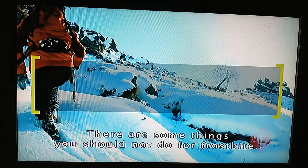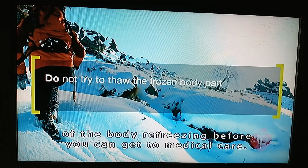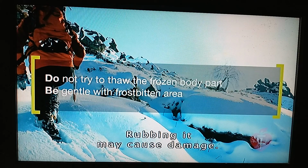There are some things you should not do for frostbite. Do not try to thaw the frozen part if you think there may be a chance of the body refreezing before you can get to medical care. If you need to touch the frostbitten area, do so gently. Rubbing it may cause damage.